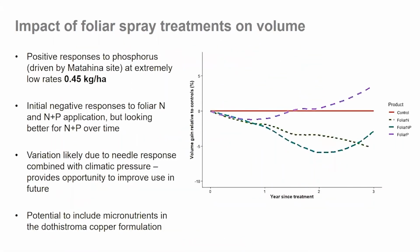Considering the foliar spray treatment, we have had positive responses to phosphorus applications through foliar spray, and at very low rates, 0.45 kilograms per hectare. But we do see negative initial responses to foliar nitrogen and N plus P application. Admittedly, it is looking better for N plus P over time. And that's indicated by the fact that those trajectories have dropped below the control line.